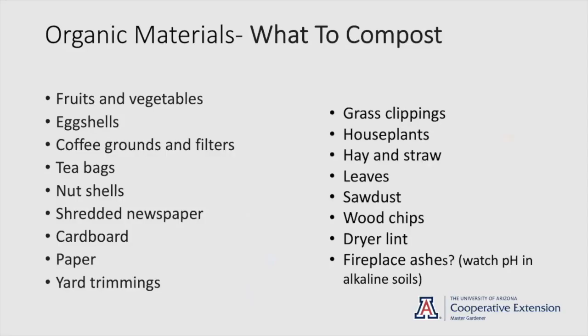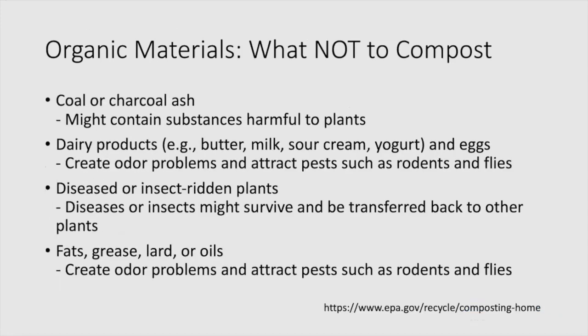So what do we compost and what do we not compost? Here are some compostable materials: fruits and vegetables, eggshells, coffee grounds, tea bags, nutshells, newspaper, cardboard, paper, yard trimmings. The list goes on and on. You can Google what materials are acceptable to compost. There's a lot of really great information out there. I just wanted to throw out a few items here, but you can do your own research.